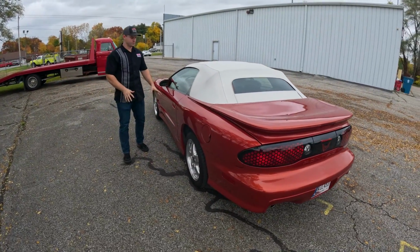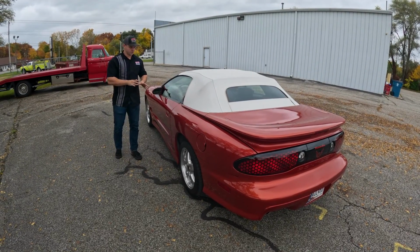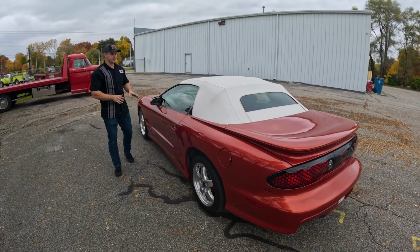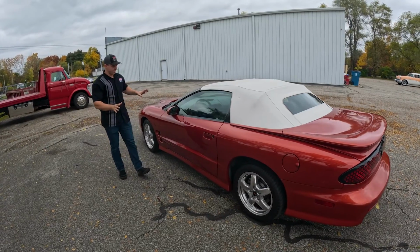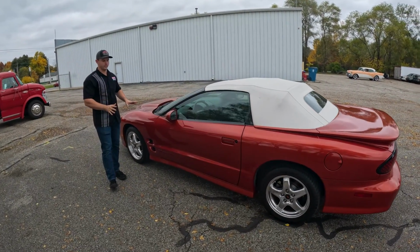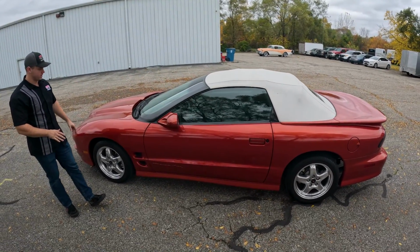Today we have the privilege of doing a test drive, walk around inspection, and showing you the lights working on this superb example of a 2002 Pontiac Trans Am WS6 convertible. This car is finished in its factory Sunset Orange Metallic, and this color is just striking on these WS6s. They really didn't make too many of these in this color.